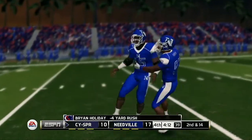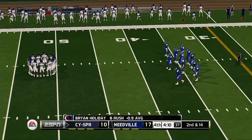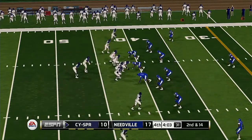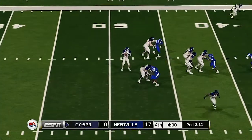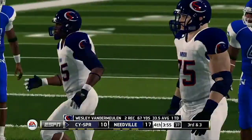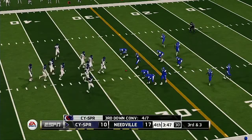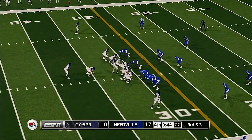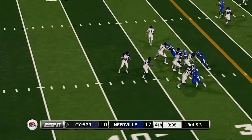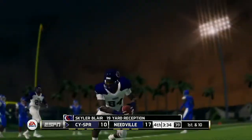That's not what you hope for from your running game. You're looking for some solid north and south progress. You never want to give the defense a play like that to build their confidence. And they make the stop around the 31-yard line. Third down, and they're going to need about 3 yards to pick up the first down. And down he goes around the 12-yard line.